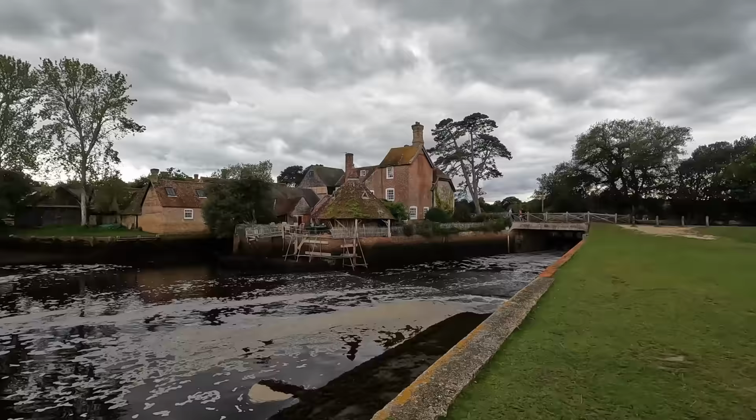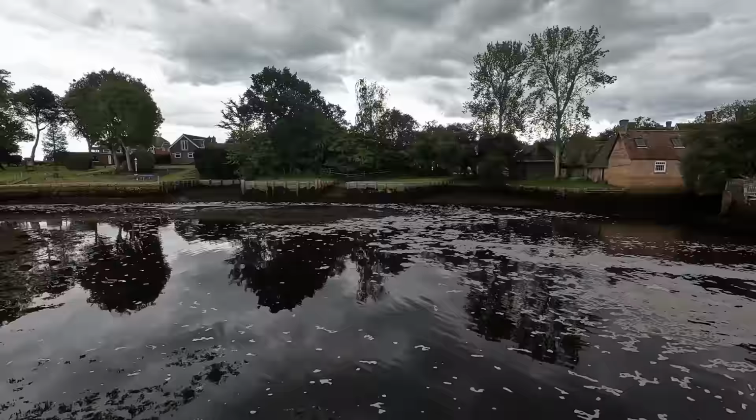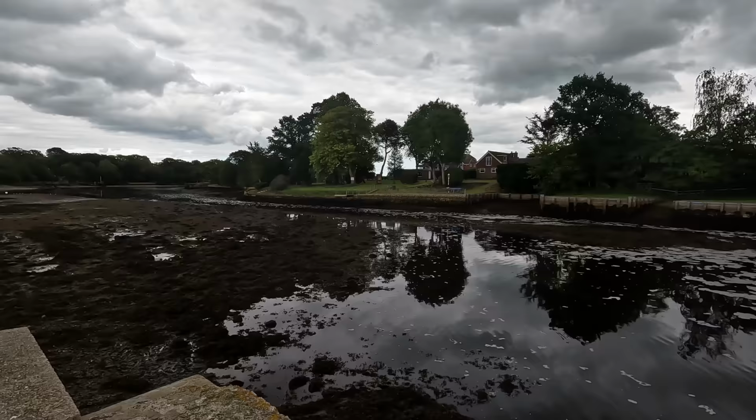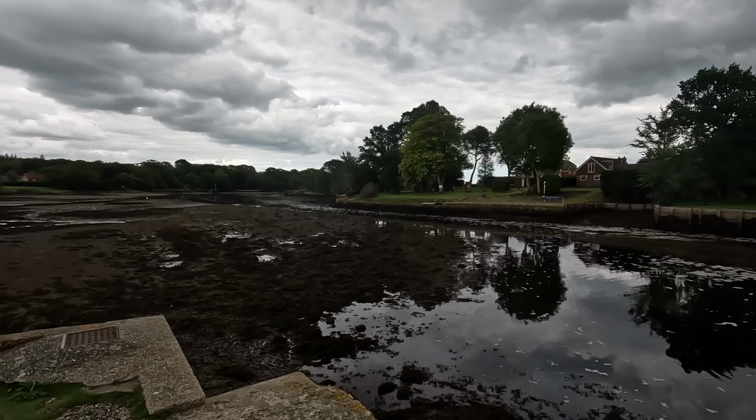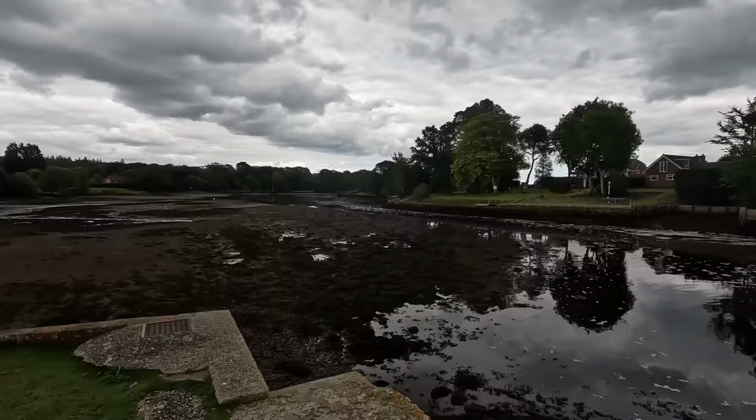But from this section onwards, the river is tidal, and well, you can walk along parts of the last 4 miles as it goes out to sea. I mean, we did do a walk from here down to Buckler's Hard. Do check that one out, but you are a bit restricted as to how close you can get to the river. You can see today, at this moment in time, the tide is very much out.